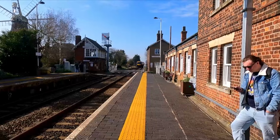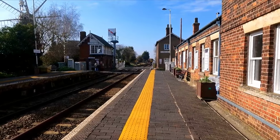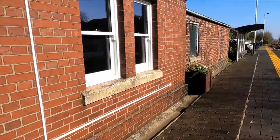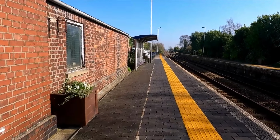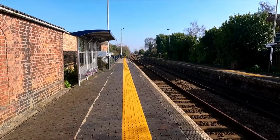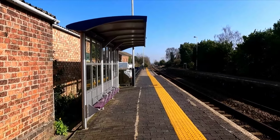Goes 174 and 6, leaving Heckington, heading off to Nottingham from Skegness. So, welcome to Heckington. Why did I say Heckingham? Right, Heckington, welcome to it. This station is served by an hourly service from EMR, so this is one of the regular stops.